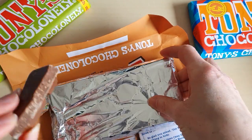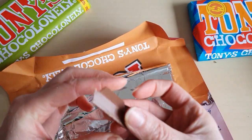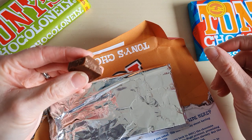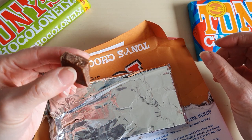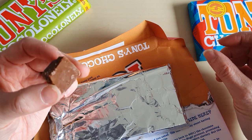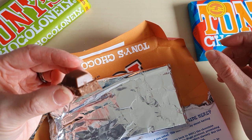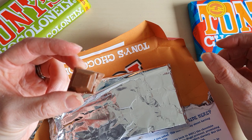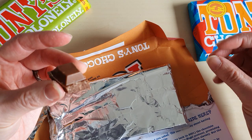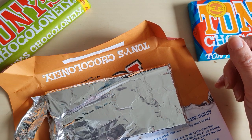Alrighty, so this is the caramel biscuit, I think it was. Yeah, the milk caramel biscuit. The biscuit pieces are tiny, but they're there in the texture. The caramel is very subtle again.